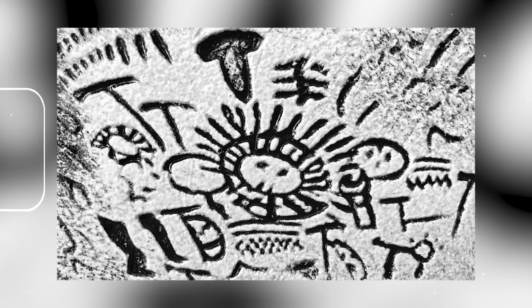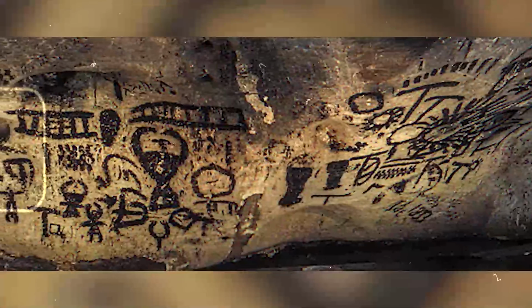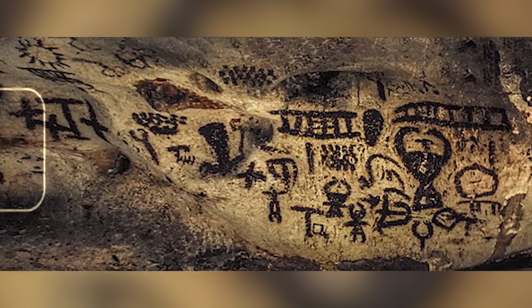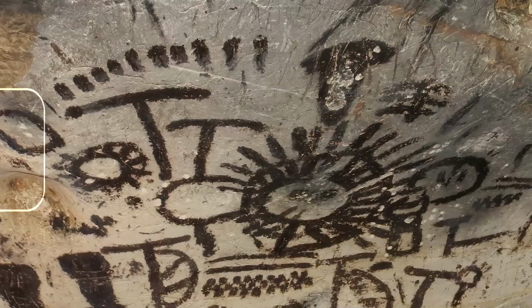This ancient calendar isn't just cool because it's old. It shows how advanced Neolithic societies were. These early people were already making detailed observations of the natural world and using them to manage their crops and seasons.